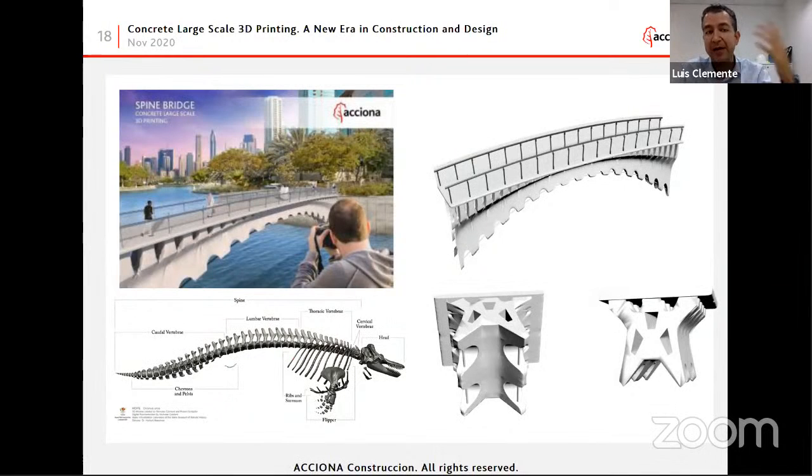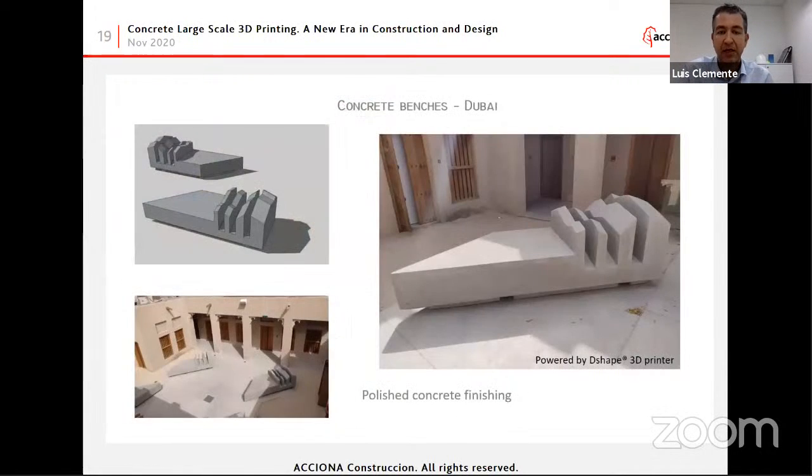This is a spine bridge that, thanks to the 3D printing freedom of shape for designing, we can get inspiration in nature. Some other projects, those are all more in structural ways, in singular structure.